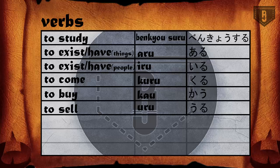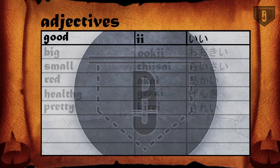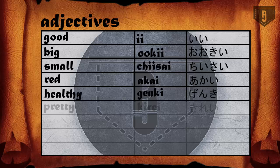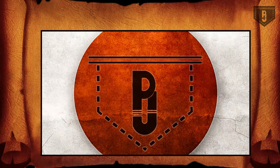Now onwards to the adjectives, you would have good. Good would be e. Now it's a lengthened e, so it's 2 e's in a row. Big, I've already explained this like 2 minutes ago, is oki. Small would be chisai. Red, akai. Healthy, genki. Pretty, kirei. Okay, so that's it for the vocabulary.